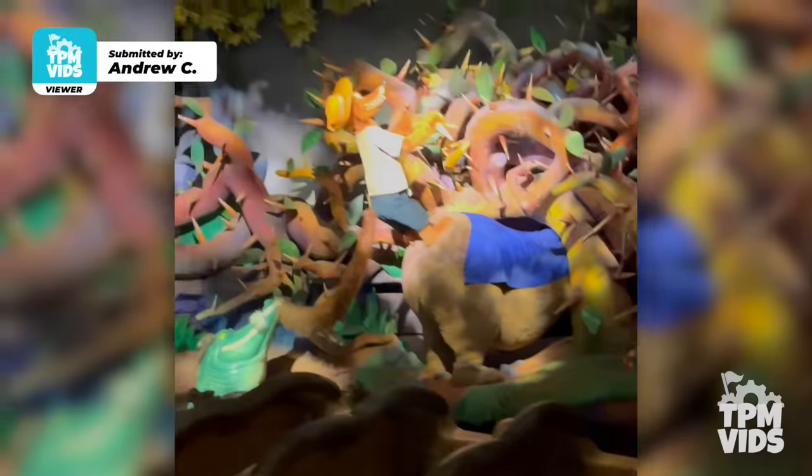And remember this spot exactly, because it's home to a wild malfunction coming up in just a bit.